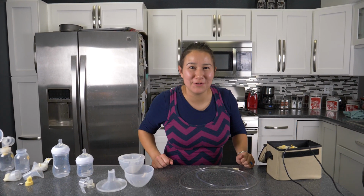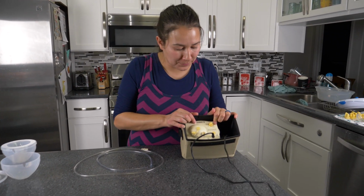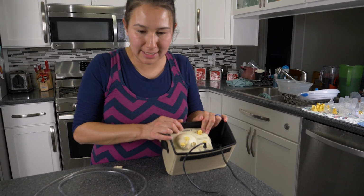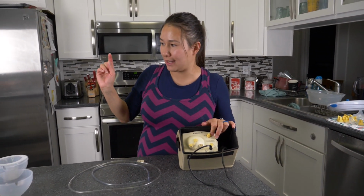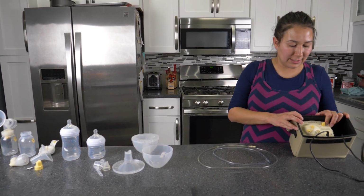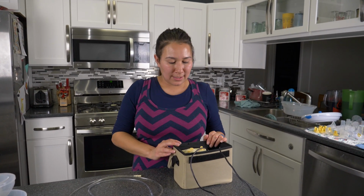Okay, so I'm gonna show you the pump that I use. I used Medela with Troy, and so when it came time for Luke, I decided to get a Medela again. For one reason, I already had a lot of the pump stuff still, and for the other reason, the pump that I have at work is Medela, so everything's compatible.